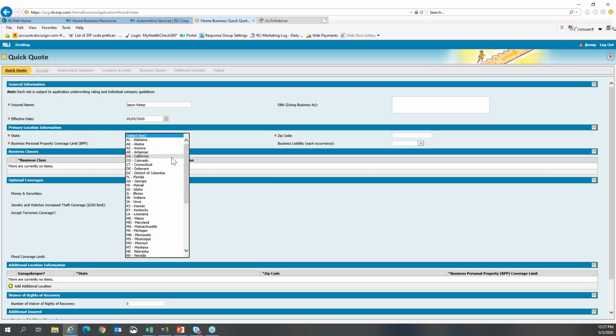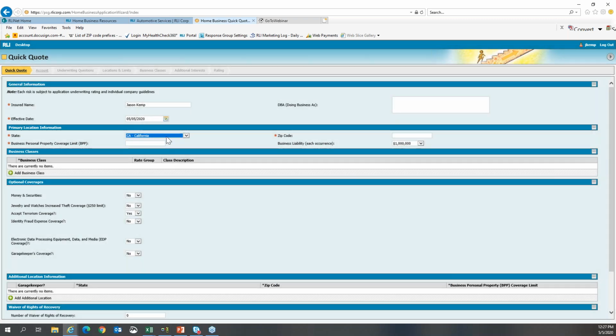We're going to choose a state and a zip. We need to select a business personal property limit. So that's what I mentioned before, $100,000 maximum, $5,000 minimum. So we can add 10,000. Business liability, we have three options: 300,000, 500,000, or 1 million. We'll stick with 1 million.